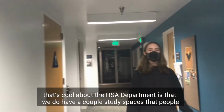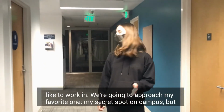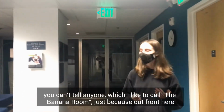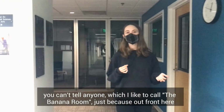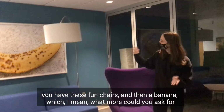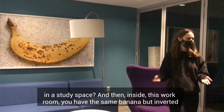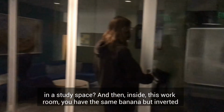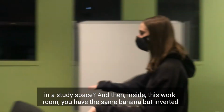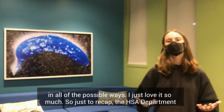Something else that's cool about the HSA department is that we do have a couple study spaces that people like to work in. We're going to approach my favorite one, my secret spot on campus, but you can't tell anyone, which I like to call the banana room, just because out front here we have these fun chairs and then a banana, which, I mean, what more could you ask for in a study space? And then inside this workroom, the lights aren't on, you have the same banana, but inverted in all of the possible ways. And I just love it so much.